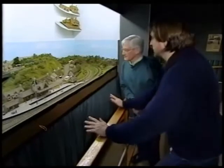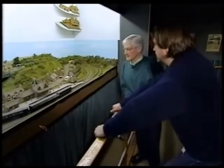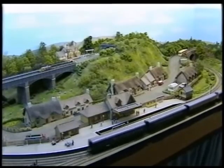So Len, you're in charge of all the landscaping here, and this is a layout that really caught my attention. What are we looking at here, Len? Well, it's a branch line type layout with in about the 50s, 60s era.